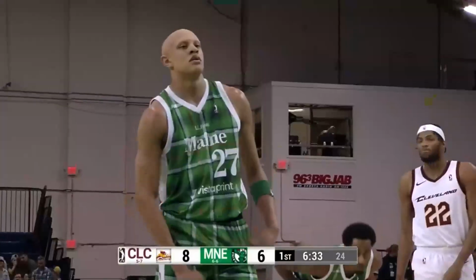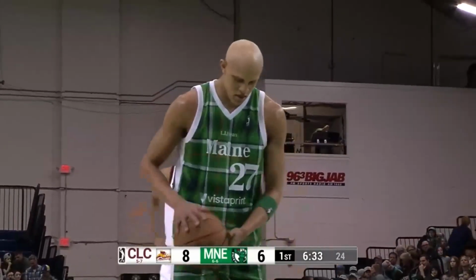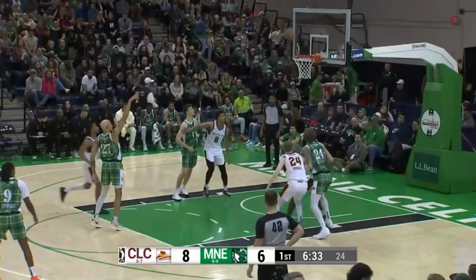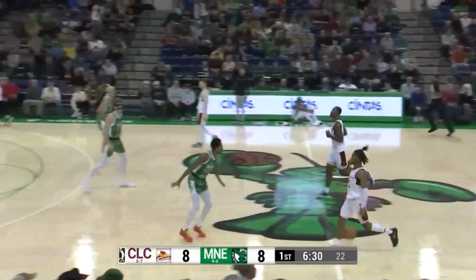6:33 to go in the first period. I'm Reno Notaro. He is Chris Whitney, courtside from the Portland Expo. Cleveland Charge 8, Maine Celtics 6. And Jordan Walsh hits the foul shot, tying it up 8-8.